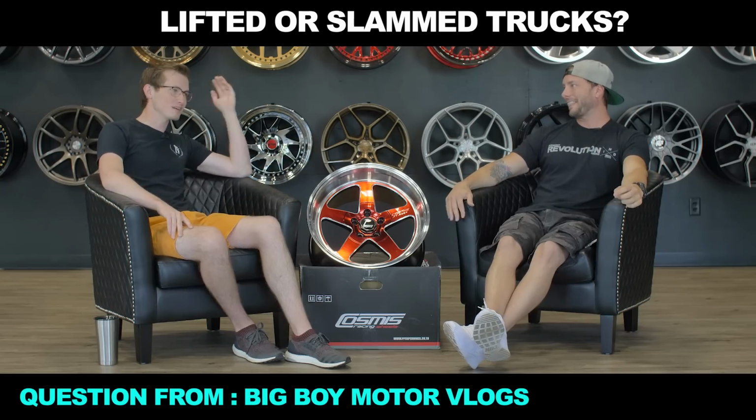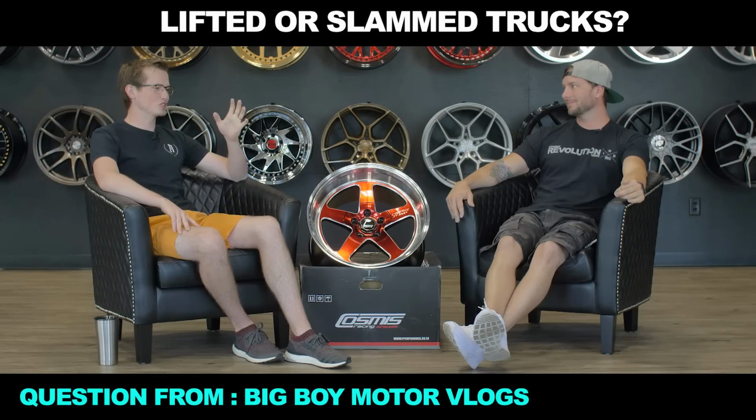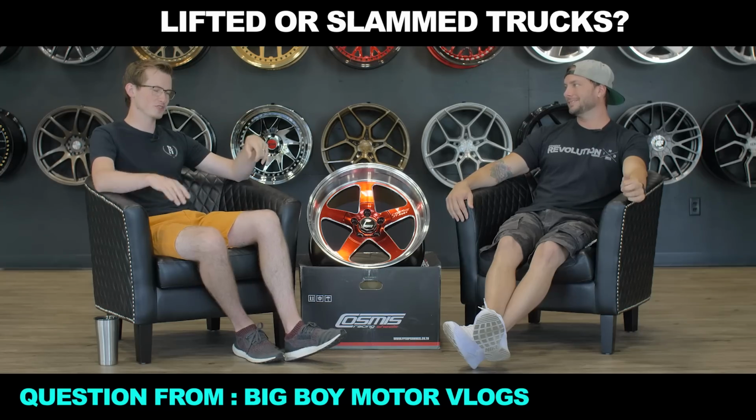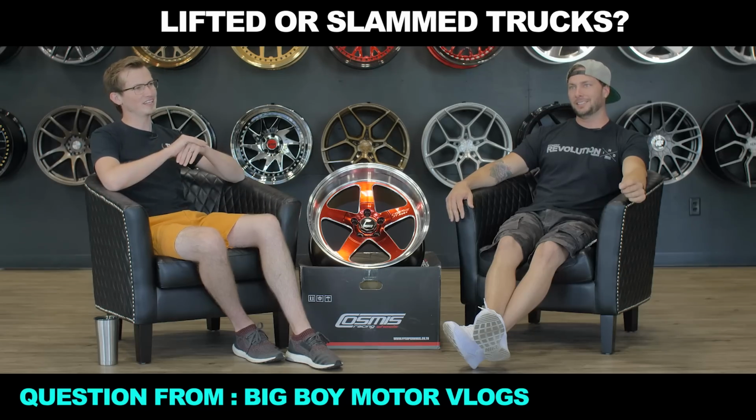Drop it. Our shop truck is not on the ground, but it's lowered, and I dig that look. I wish that I could tow stuff with a lower truck like I could with a normal height truck, but you can't. I'd really like to see a new Tacoma on the ground. Yep. I think that would be cool.